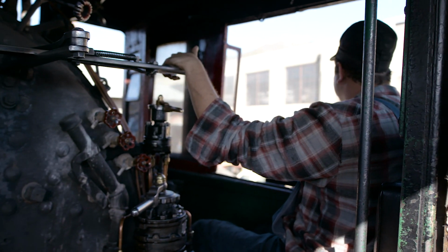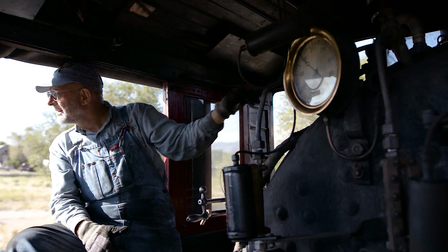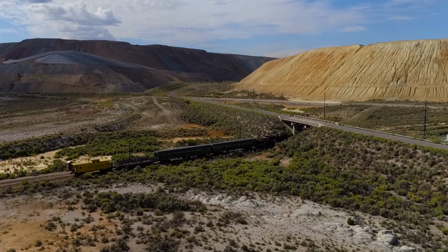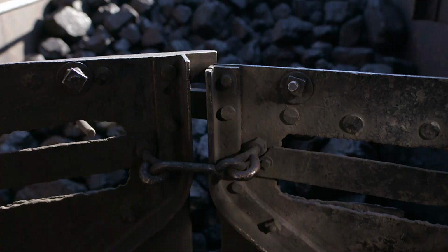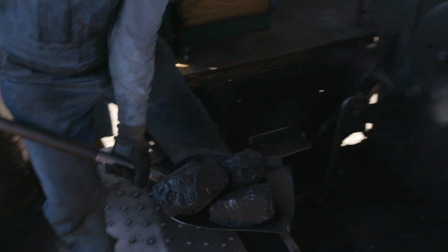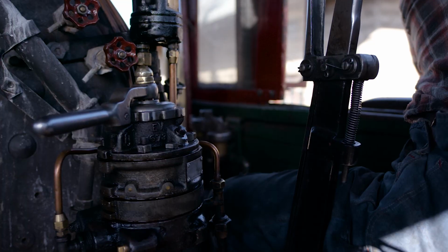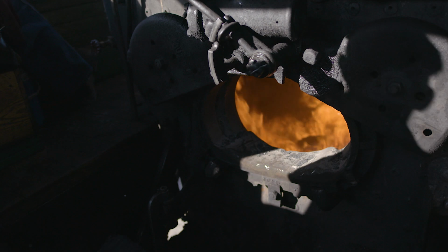So when we say be the engineer at the Nevada Northern Railway, that's exactly what we mean. You're sitting up there in the big seat with your hand on the throttle, controlling a century-old steam locomotive. For one trip up the hill, we're going to burn about 1,800 pounds of coal that have all gone into the firebox. Firebox temperatures between 1,500 and 2,000 degrees Fahrenheit.